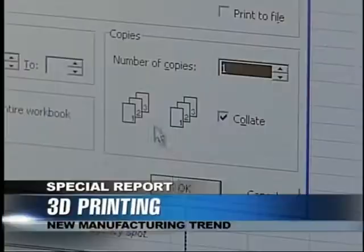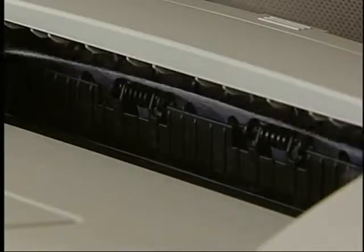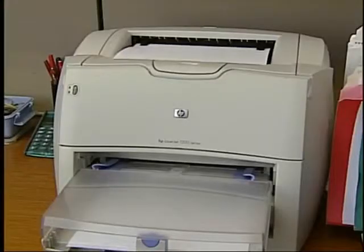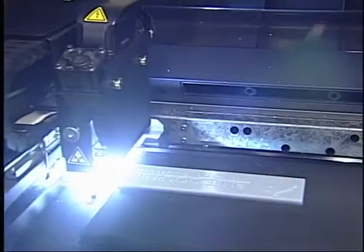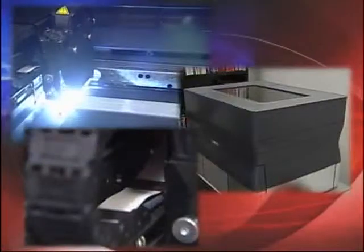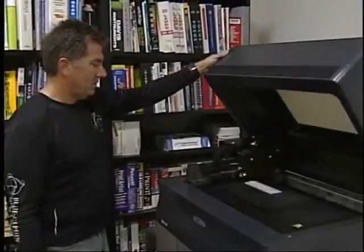This is how we've all lived, printing documents on standard paper. But now it's time to enter another dimension. This is a state-of-the-art 3D printer, a $60,000 machine which is housed here at Blue Dolphin Design and Engineering in Madera. It's important for people to understand that this process is out there and that it's available. Owner Mark Jackson has one of the only 3D printers in the valley that the public can use.